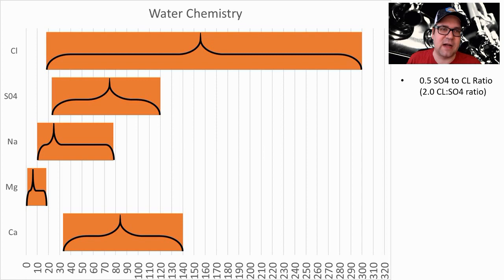Very important for this style, not to have a harsh bitterness. It needs to be soft. You need to accentuate not the bitterness, but the hop flavors. And this ratio is extremely important.